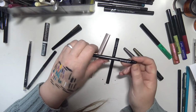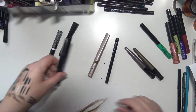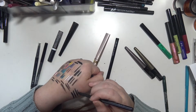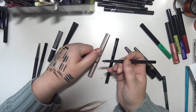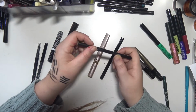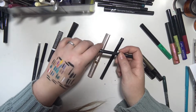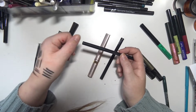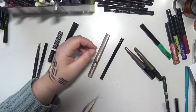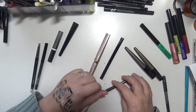I'm going to get rid of this one. This is the Bodyography Onyx. And those are my, oh my goodness, I thought I had a lot more black liners than that. And this is a sparkly black. In theory, this is cool, but I just really don't need a sparkly black. I just don't. I don't know. Maybe I will. I'm going to keep this in my maybe. So we will see.